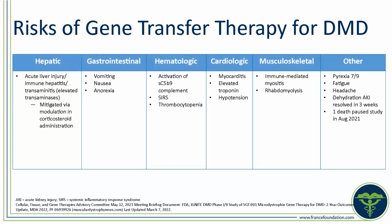These are mainly immune related. If you look at the system-wise differentiation of these risks, from a hepatic standpoint, acute liver injury or elevated liver enzymes have been noted in these patients, and they usually self-resolve or they need additional corticosteroids on top of what they're already on as part of the gene therapy protocol.